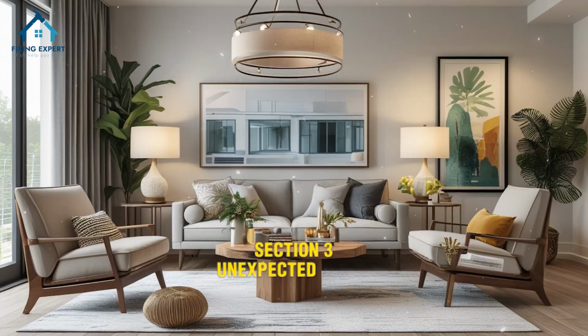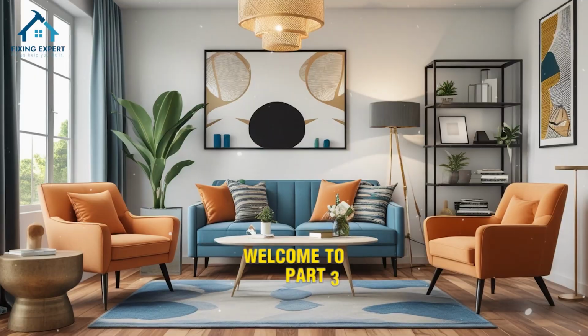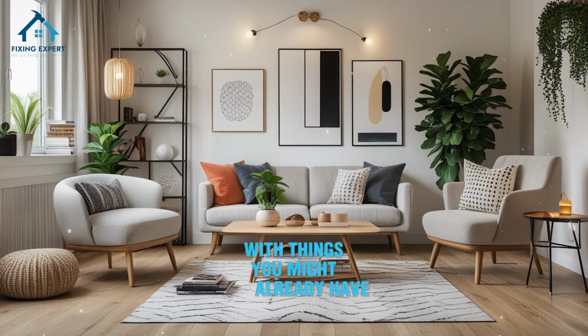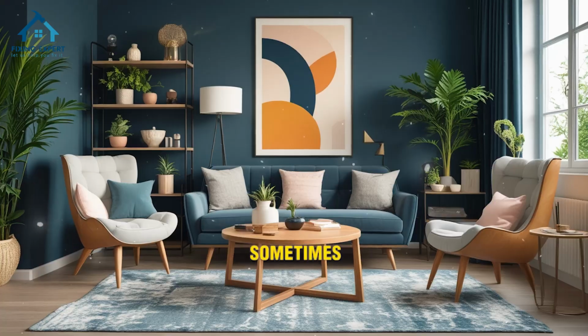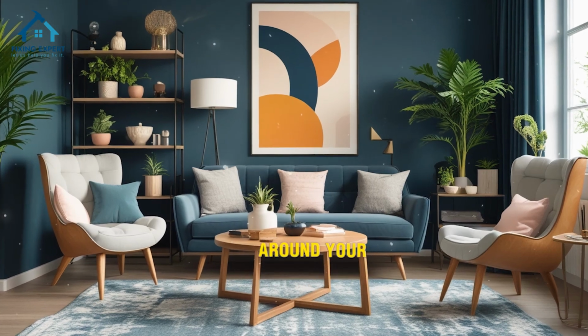Section 3. Unexpected materials and repurposing. Welcome to part 3. Now it's time to get creative with things you might already have. You don't need to spend lots of money on fancy decor. Sometimes the best design pieces are hiding in unexpected places around your home.